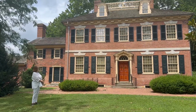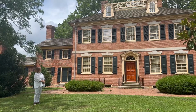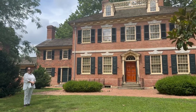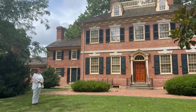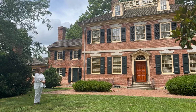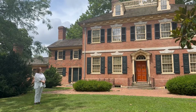And this is the Corbit House. It's the finest example of Georgian architecture in Delaware. It was begun in 1772 and completed in 1774 by William Corbit. William Corbit was a Quaker. He was a tanner by trade, and he was only 27 years old when he built this magnificent house.